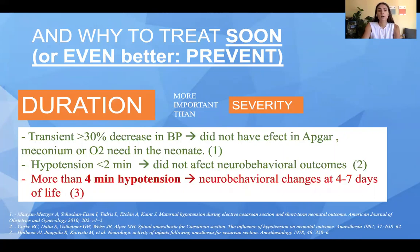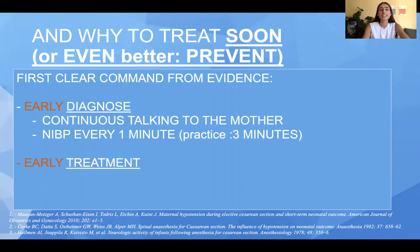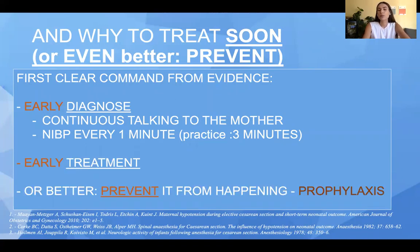It seems clear that transient decreases in blood pressure, shorter than 2 minutes, did not really affect the neonate, but periods of more than 4 minutes of hypotension may have important neurobehavioral changes at 4-7 days of life. So here we have the first clear thing for our practice from evidence, and it's that we have to do an early diagnosis by continuous talking to the mother or taking non-invasive blood pressure every 1 minute. That is the recommendation. We have to do early treatment, or better, we should prevent hypotension from happening. And this is the concept of prophylaxis that is going to be repeated in this presentation.